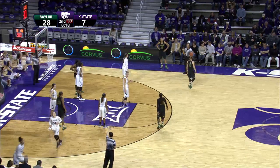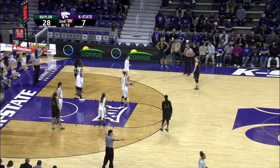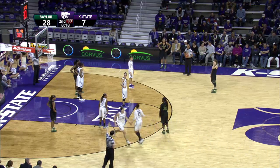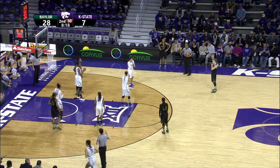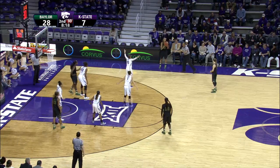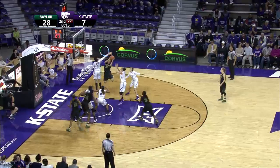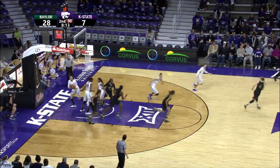And those are the type of scoring droughts. I think when we go back and when the women's game was in 2 halves, 2 20-minute halves, that used to seem so much greater to say we haven't scored in 8 minutes. Now when you break it up into quarters, maybe it doesn't feel as much. But I tell you what, you cannot go that long scoreless against anyone, let alone the #2 team in the country.